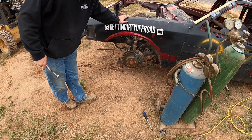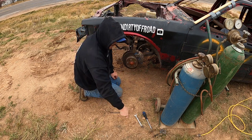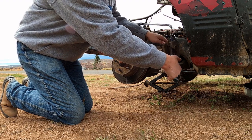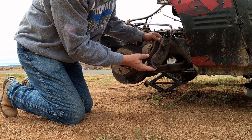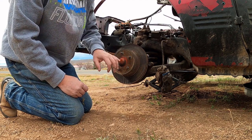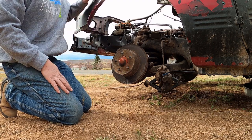Alrighty, we'll start taking this caliper off now. There's one. There's two. Now we can slide that caliper off from there. Now that we've unbolted this caliper, we can just pull it up off from there. Brake pads come off with it. And that's over there, out of the way. So now we can move on to pulling this rotor off and then taking this hub and everything out of there for what we're trying to do.